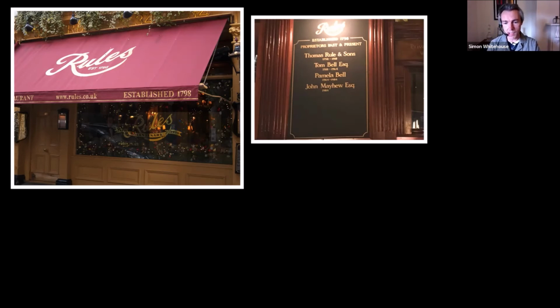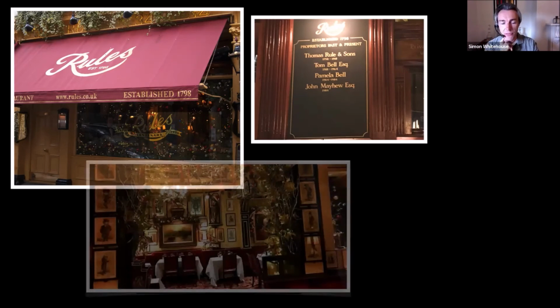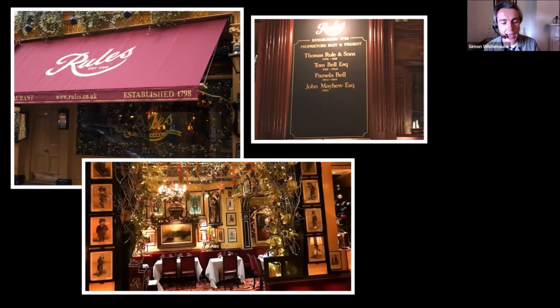And just to show you inside, it's got 3 floors, around 90 tables, and it really is like stepping back into a time capsule. If you like your meat, and particularly your game, that's what it's famous for. If you've never had grouse or woodcock or anything like that, Rules is the best place to try it. And every inch of every wall in Rules is covered with wonderful portraits and paintings and etchings and sketches. It's like a wonderful art museum in itself.